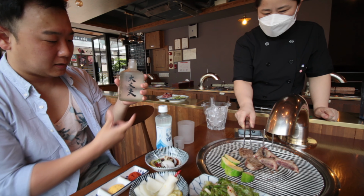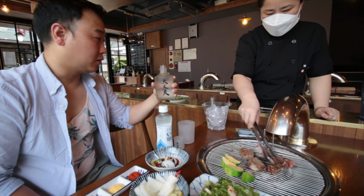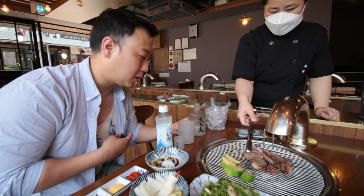So this is like 25% alcohol over here. Take a look. So it's much stronger than just regular soju. We're gonna try to mix it. Actually, we might take a shot and then we'll probably also mix it with some tonic water. Cheers.